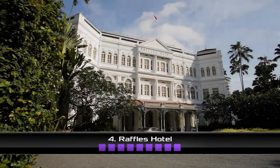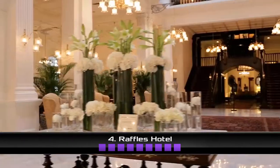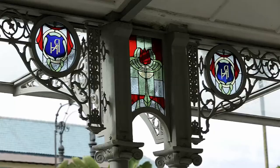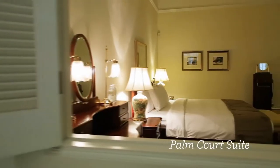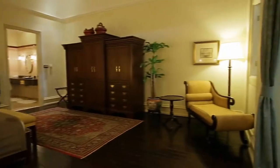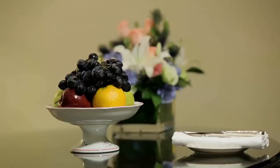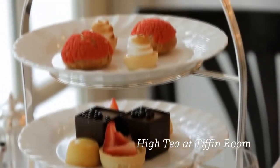Raffles Hotel. Raffles Hotel, with its graceful colonial style, is the face of Singapore. Since it opened in 1887, it quickly became the place to stay in Singapore, with writers Rudyard Kipling, Somerset Maugham and Ernest Hemingway, among others, adding to its fame. This epitome of luxury has 15 restaurants and bars, including the Long Bar, where the cocktail Singapore Sling was invented.